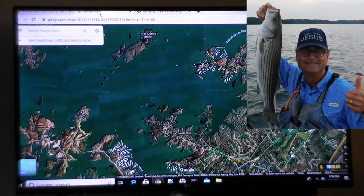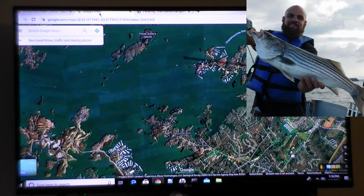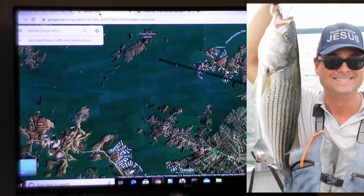Now, some point in August, the thermocline gets deeper and deeper, the hypoxic layer gets shallower and shallower. So at some point, fish move on close to the dam, and the fishing by the dam gets a little better, but that's why there's this sort of pause of all the bait and a lot of fish right here in front of Three Sisters Island, beginning sometime in June, stretching usually most years until sometime in August.